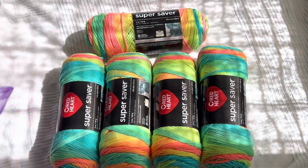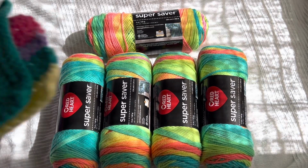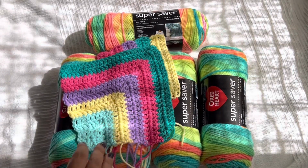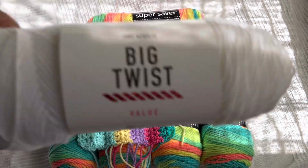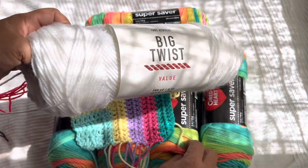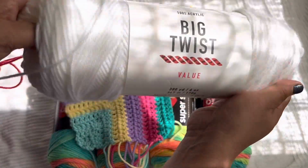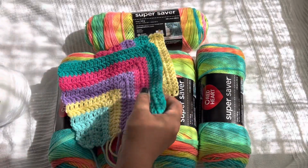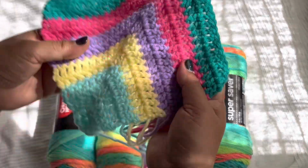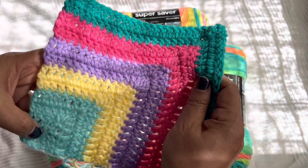Super, super beautiful. Another one that I wanted to talk to you about was the mitered square one. This I am using Big Twist Value. Big Twist Value and Super Saver are very, very similar. I think the Big Twist Value is much softer than the Super Saver. With this is Mr. Larry. He's awesome. He's on social media.